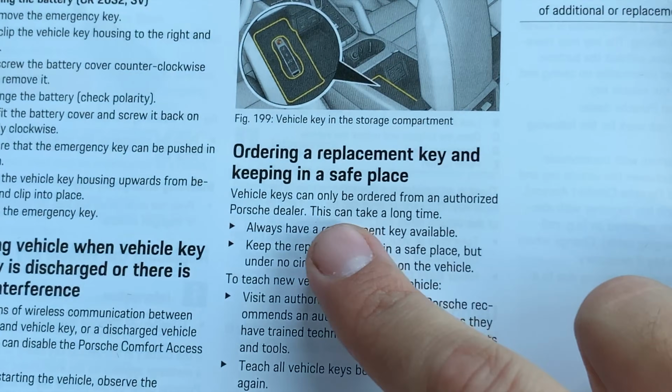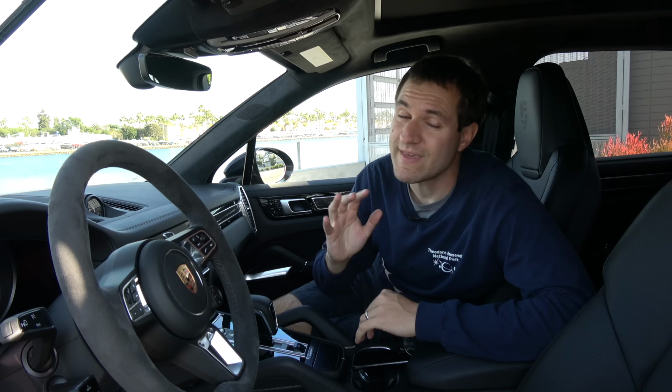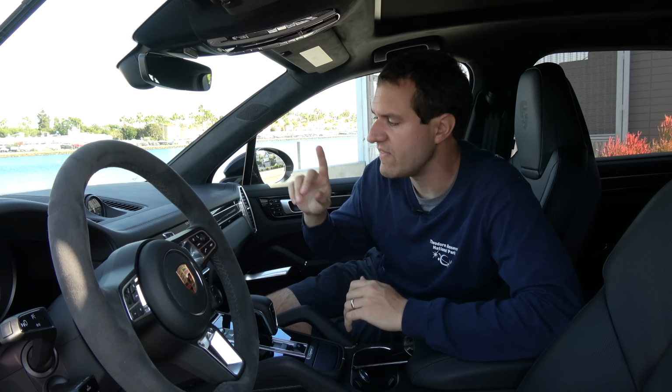Now, the first one, it says if you lose your key, you can only get another one at an approved Porsche retailer, and it says this can take a long time. Basically, it's saying if you're the kind of idiot who loses your keys, just FYI, it may not be a few hours before you get a new one. It may take a long time, an official unit of measurement in the Porsche owner's manual.